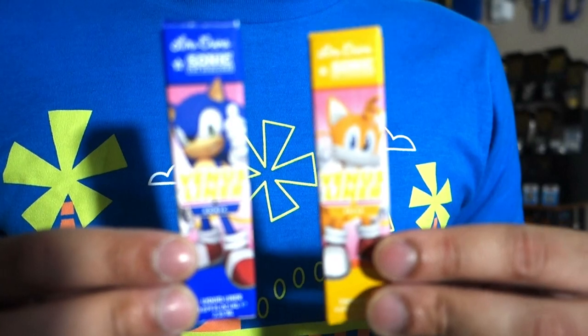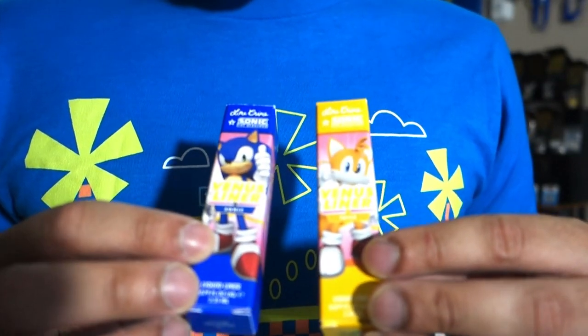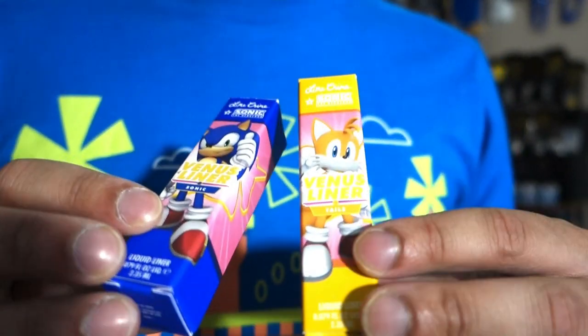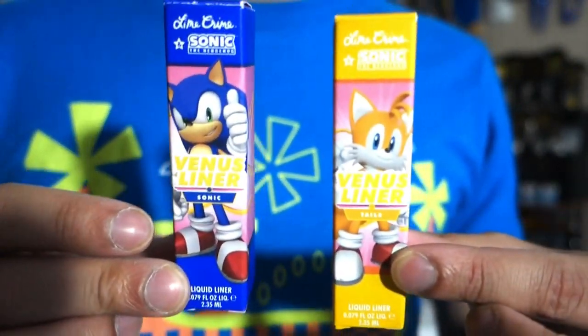So these are the liquid liners. There's a Tails one and a Sonic one. Not sure if it's like eyeliner or something else, but could be interesting. I don't use liquid liner, so I'm not sure.